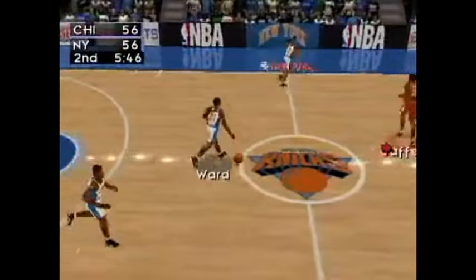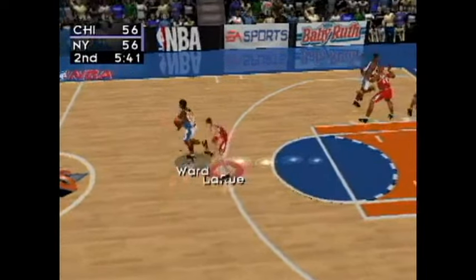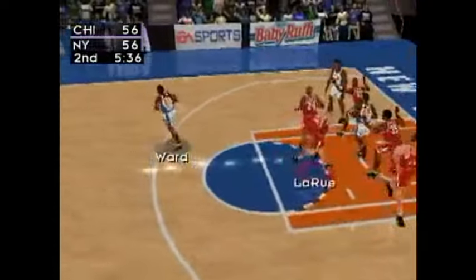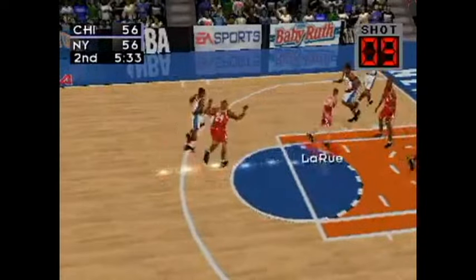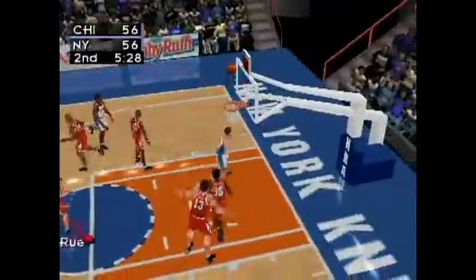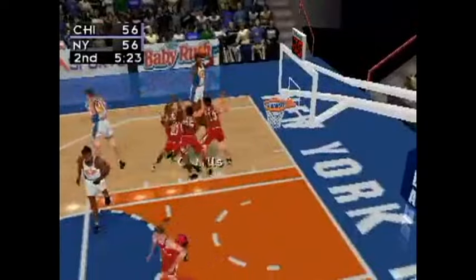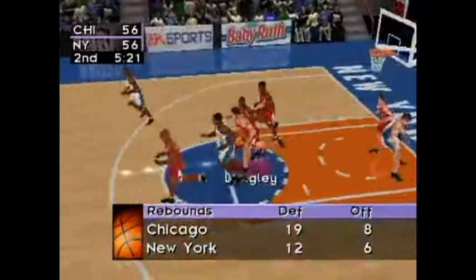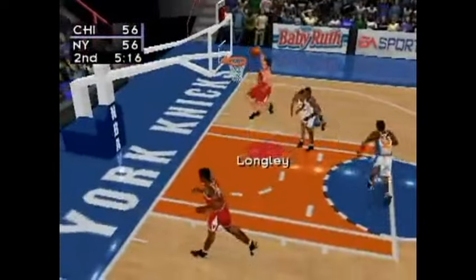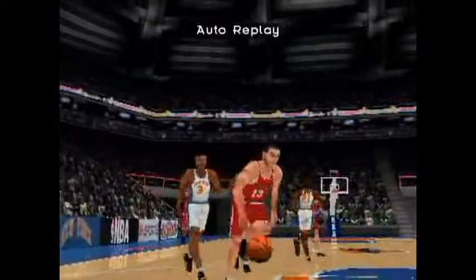Inbound pass to Ward. Ward to Mills. To Ward. To Mills. He takes the turnaround jumper. Off the mark. With the fake. Mills squares up with a shot. Longleaf with a huge jam. Let's check that dunk out on replay.